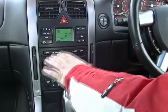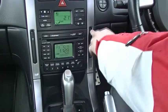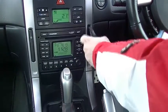Coming down from there, we've got our audio system. Nice and easy to use. CD, of course, 6-disc stacker, as well as the coolest cup holders in the world, how they fold out and flip out like that. So quite a nice feature, actually.